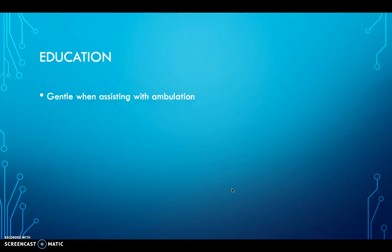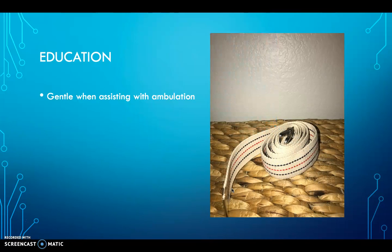When assisting an older patient with ambulation, it is important to be gentle on the skin. Grabbing a patient's arm or shoulders while walking may cause bruising or skin tears. Teaching the family about the use of a gait belt can reduce injury for the patient.